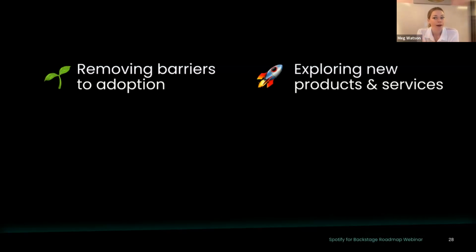Next, we're also exploring new products and services to enable Spotify to continue contributing to and supporting the community. As mentioned, we have been floored by the traction and success of our plugins so far. We have heard a ton of great feedback from our early customers, and you've heard from our team already on the areas we're focused on improving the plugins that are already in the market. We're also going to be launching brand new products and services that meet untapped adopter needs and create revenue streams for Spotify to continue our investment in the Backstage platform. One area we're particularly excited to explore is professional services, where we'll be looking to offer more hands-on support to a small subset of customers.